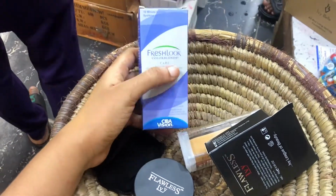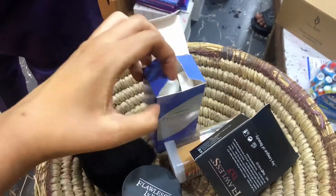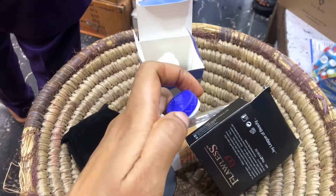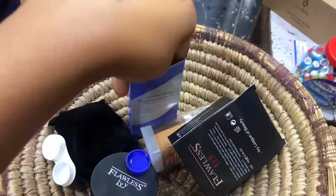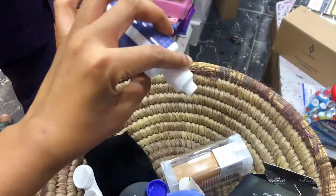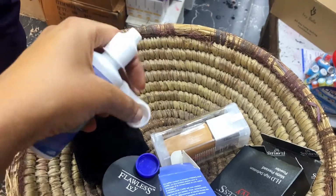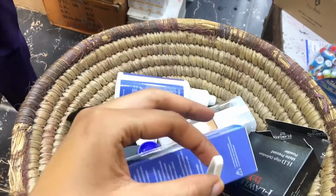Okay, so fresh too. This is water for my contact lens, my medicated contact lens. I have a medicated one already, so there's nothing inside yet. It's just an empty container where you put your contact lens inside. This is basically to make sure your contact lens is not dehydrated. The water keeps it moist, and also for cleaning it.